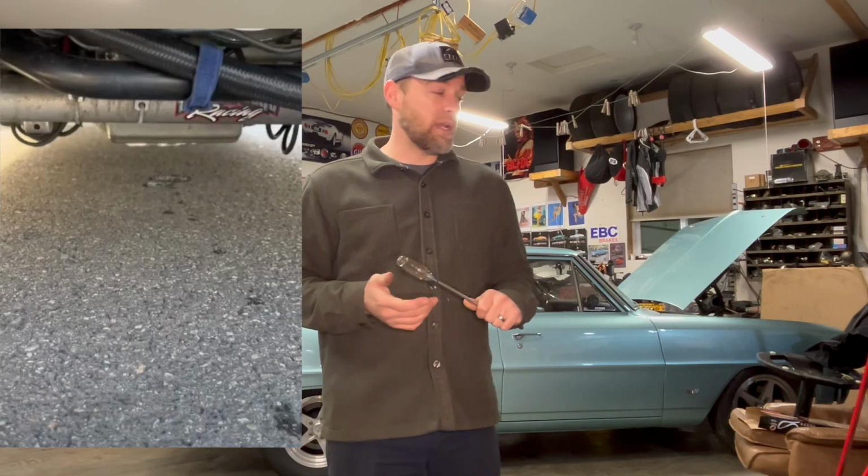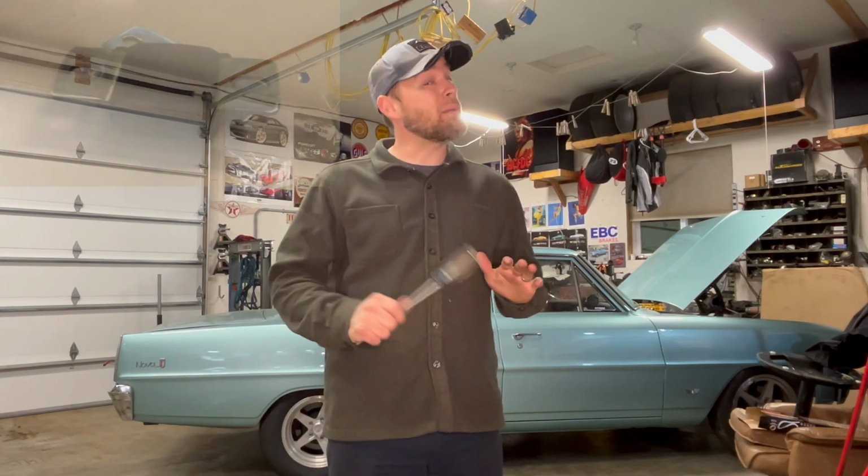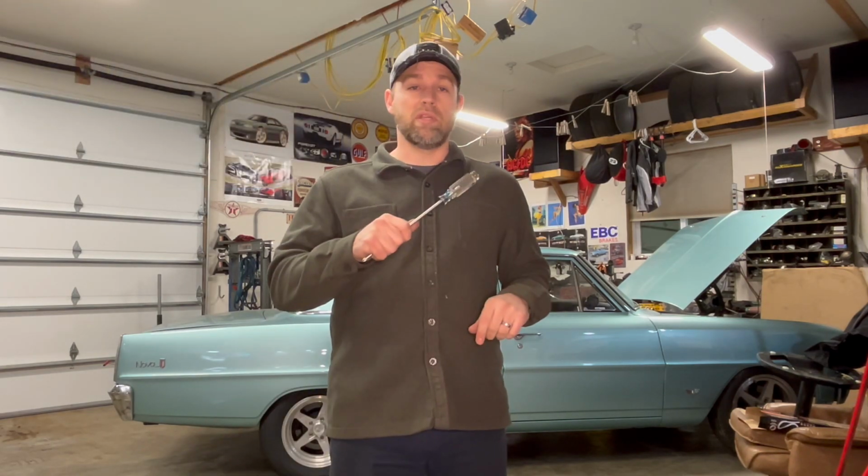So the secondary clutch cylinder went out. It was leaking like crazy. You may have seen that in one of the last videos. And I just decided I had an extra day. So we pulled the transmission out, found a couple things that are kind of interesting, but eventually got to the point where it's fixed.